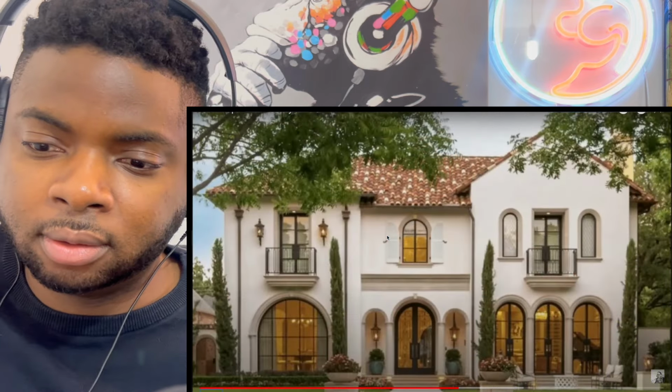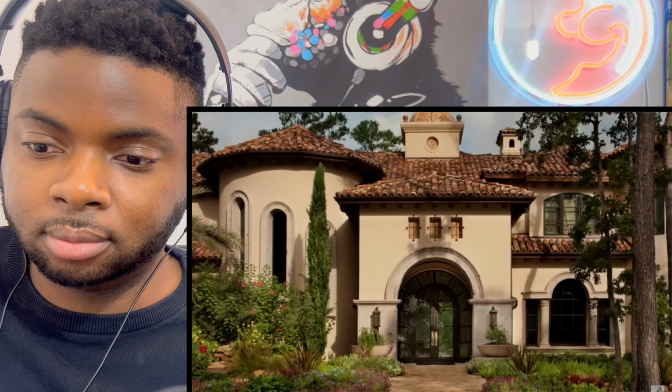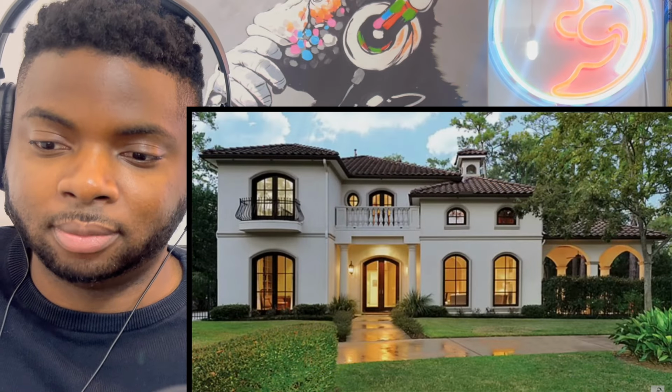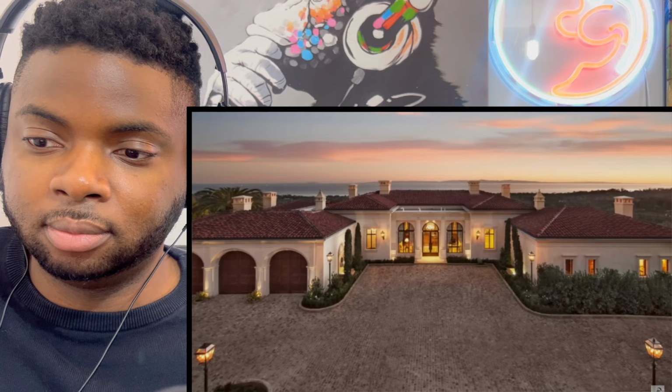They are influenced by architectural details taken from countries throughout the Mediterranean region. That's very nice. These homes typically have low-pitched red tile roofs, vaulted ceilings, arched doors and windows, and a stucco or adobe exterior. The floor plans are typically U-shaped, which creates a central courtyard for a garden or fountain. Very nice. Today, this style of home has remained popular in California and Florida, but it can be found in other places as well.